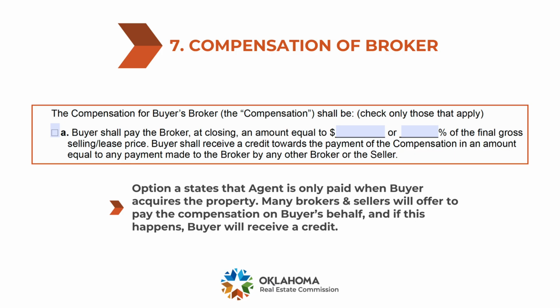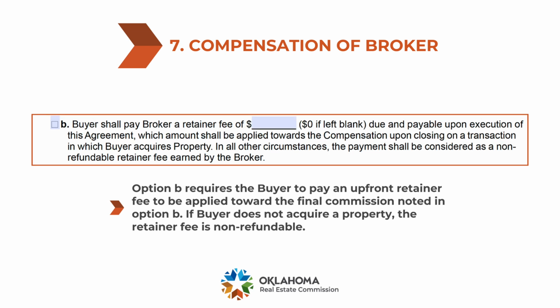Box A, the buyer pays the broker at closing either a specific dollar amount or a percentage of the final selling or leasing price. If the seller or another broker contributes to your compensation, the buyer gets a credit for that amount. Box B, this is for retainer fees.